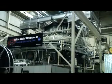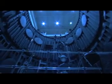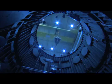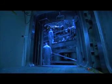This is the Space Environment Chamber. Inside this enormous tank, spacecraft and instruments like the new Wide Field Camera 3 experience the harshness of space. The air is pumped out to simulate the vacuum of space, and then the real testing begins.